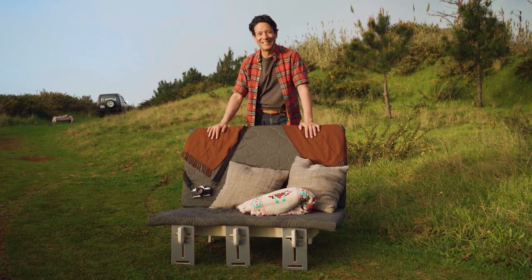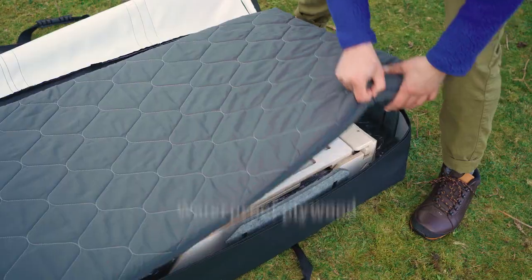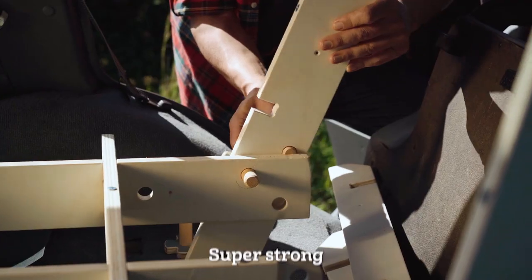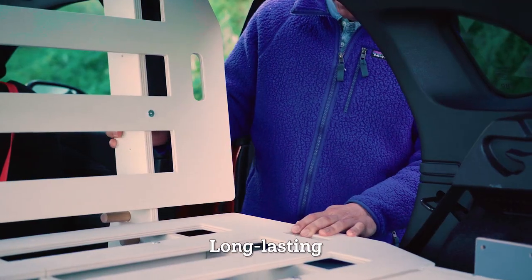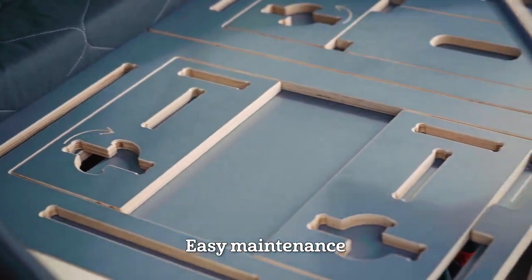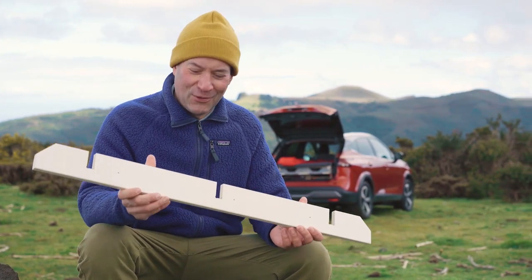views you'll encounter. The main frame of the miniB is made from high-quality, waterproof plywood, which is super lightweight, making it super strong and durable. The remaining components are made from recyclable materials. With regular cleaning, the miniB will last for years.